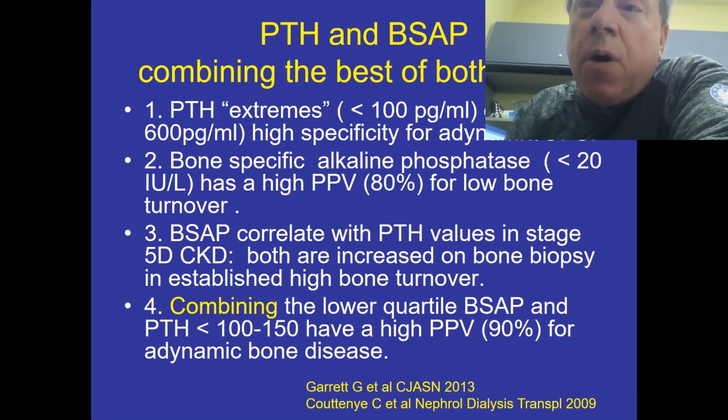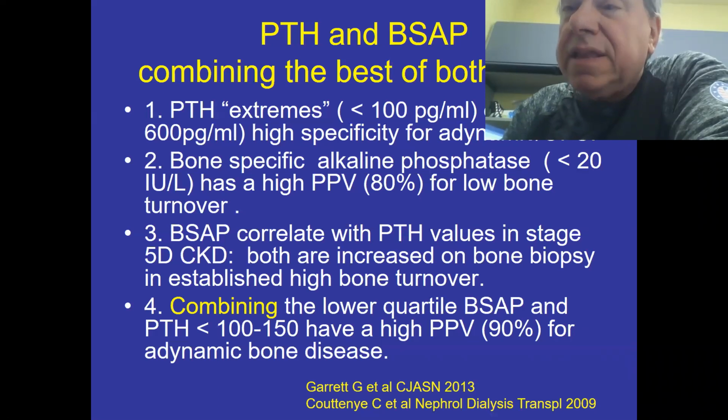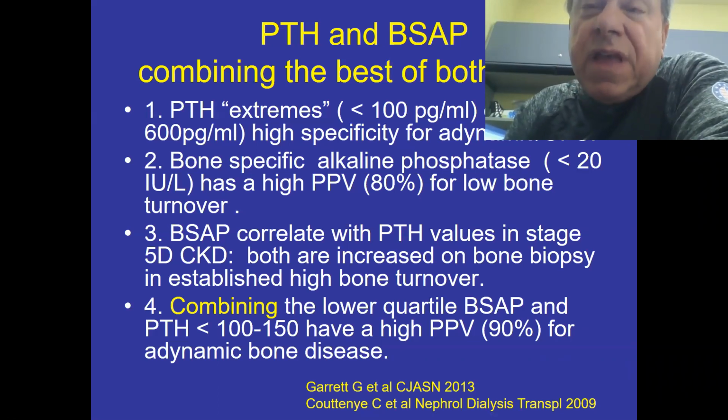So if you get both of them, the PTH and the bone-specific alkaline phosphatase, and you combine them, and they're both low, you have a high likelihood of having adynamic bone disease. If they're both high, you have a high likelihood of having hyperparathyroid bone disease. And there have been dozens, if not more, articles written on combining and adding different molecules, but these are probably the best at the moment.